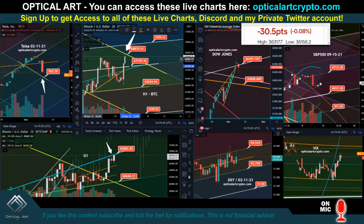And look, we're getting rejected right here, so if you shorted, you could be in a little bit of profit depending on if you're using leverage. Yeah, I would say short now. This is not financial advice. I'm not your financial advisor, but yes, we're at resistance on the H1 chart. I told you this chart's gold.